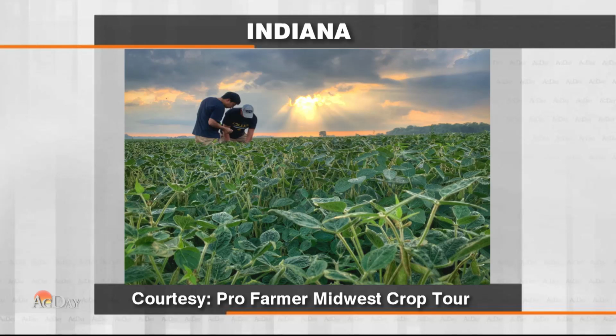Sometimes you just have to stop and take a moment to enjoy the beauty all around you, like in this photo taken from the tour in Indiana. Clinton says they've been dodging raindrops and counting soybean pods. Now, it's hard to believe, but these fields weren't planted until mid-June, looking pretty good.